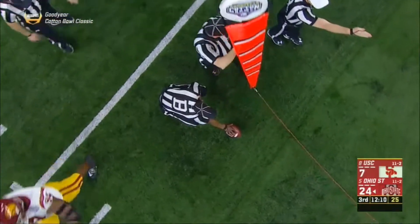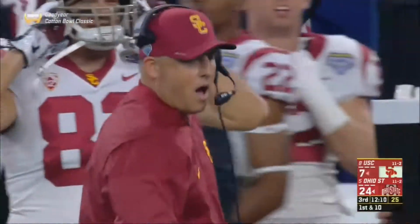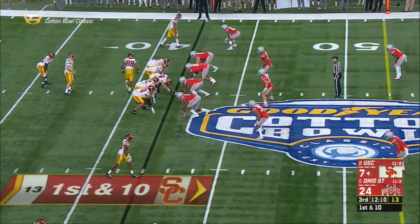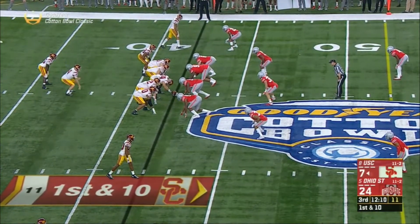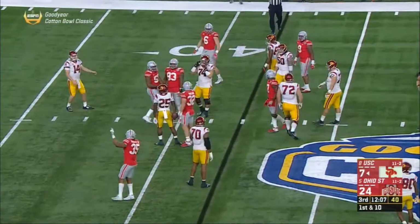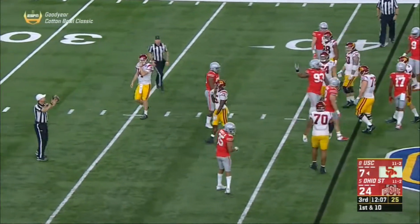USC gets the stop on downs, and the Trojans fight their way back in the game. And this play is blown dead before it gets started. Under further review, the ruling on the field was Ohio State was short of the first down.